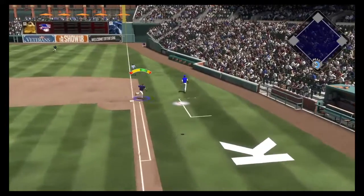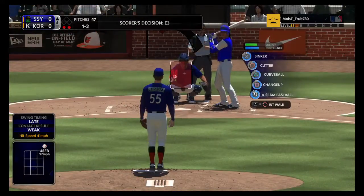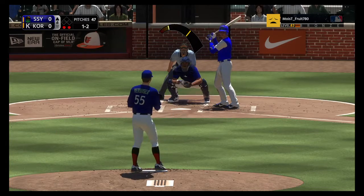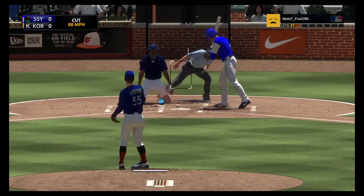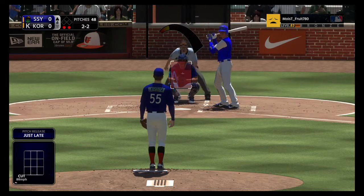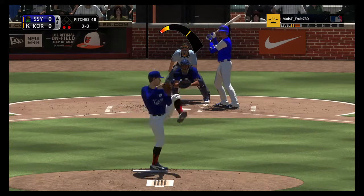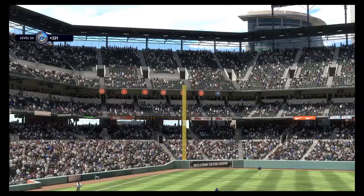Popped him up. Davis in foul ground. Oh, and he misses it. Bases are empty here with 2 men out. Now a cutter, but that's in the dirt for a ball. These are the great matchups that happen throughout the course of a game. I don't think as a pitcher you can give in right here. He's a great hitter. And we'll have to leave it there as this is strike 3.